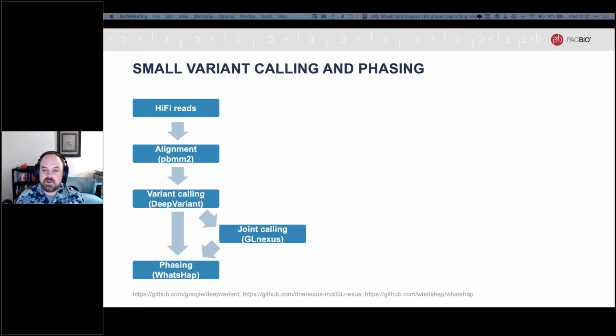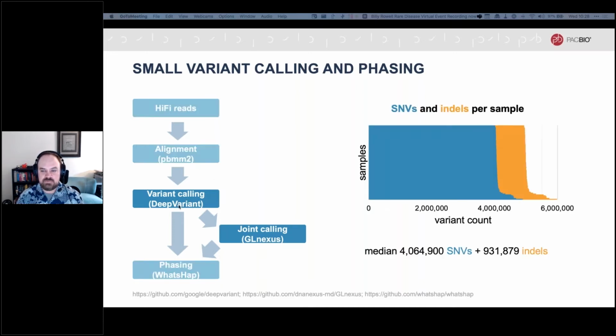Once we're confident with the quality, we move on to small variant calling. HiFi reads are aligned to the reference with pbmm2, our wrapper for the minimap2 algorithm. Small variants are called using DeepVariant, producing a VCF and GVCF for each sample. For cohorts, we can joint call from the DeepVariant GVCFs using GLnexus. Over a cohort of 80 samples, on the right here, DeepVariant calls a median of over 4 million single nucleotide variants and over 900,000 indels per sample.